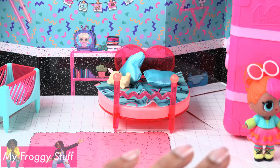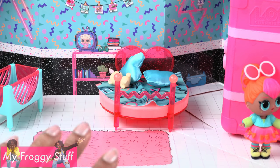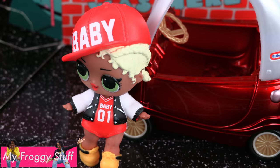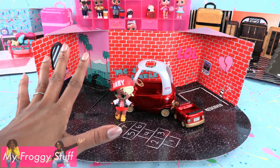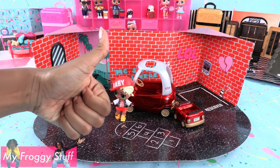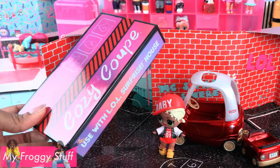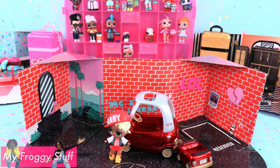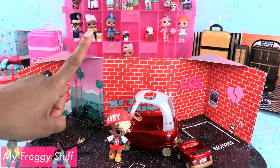Overall, I really like how the LOL Surprise furniture has a lot less packaging than your normal surprise ball. And I love that I can see which character I am going to get. All of the rooms fold up for easy storage, which is a plus. Make sure you keep the lid. The furniture ones are definitely my favorite. And I can't wait to see what's next.